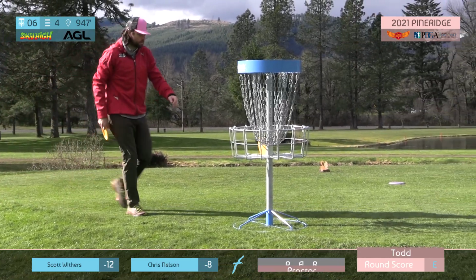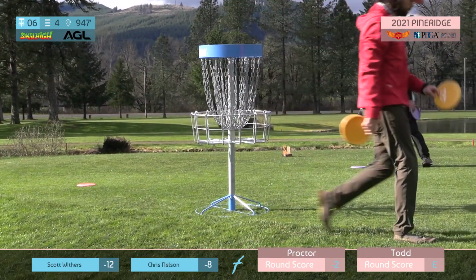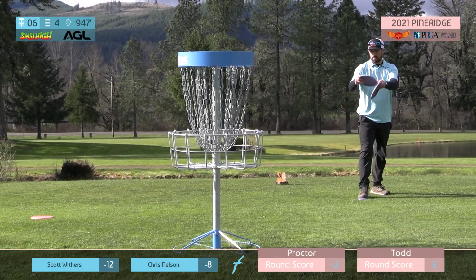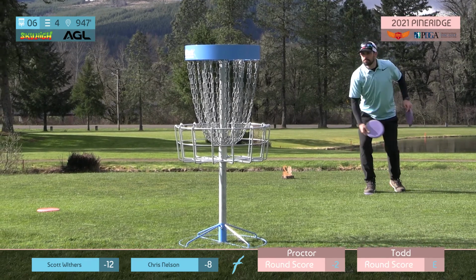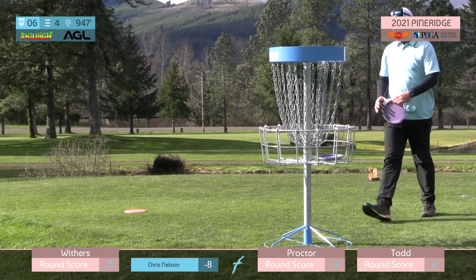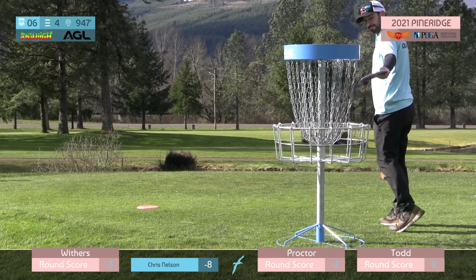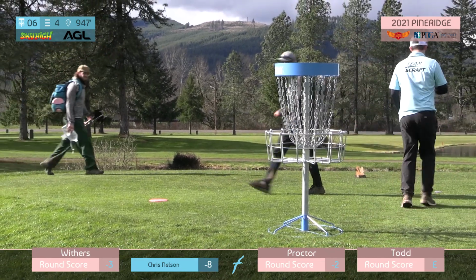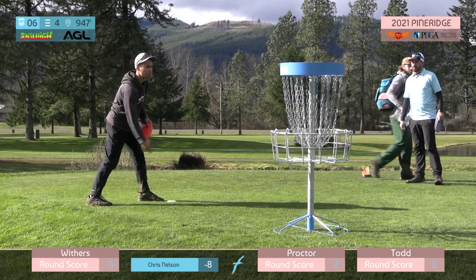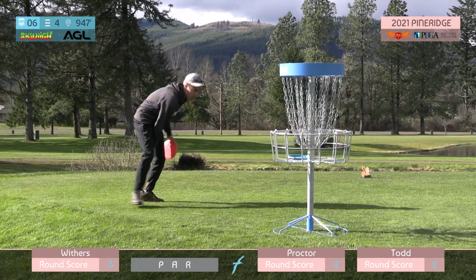And a couple pars here for the rest of the card, I believe. Yep, there we go. And I'm pretty sure Chris can make that one. I've seen him make those plenty of times. Nailed it. No sweat.